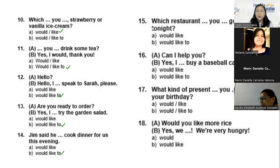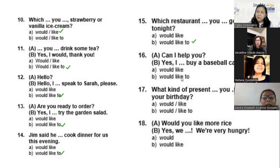Okay, 15. Which restaurant? This letter B. Which restaurant would you like to go to tonight? 16. Can I help you? Yes, I would like to buy a baby cap.